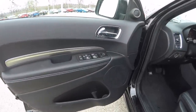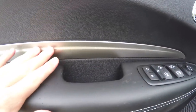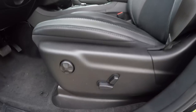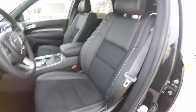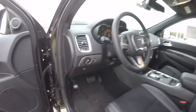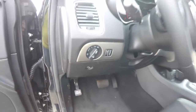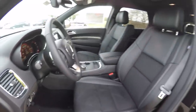Alright, and inside we have power heated mirrors, windows, and door locks. We've also got satin silver aluminum trim. The vehicle is equipped with 8-way driver's seat with 4-way adjustable lumbar support. Inside, automatic headlamps with fog lamps. Also have remote fuel door release, driver's side knee airbag, leather wrap, tilt and telescoping steering wheel with integrated audio controls.